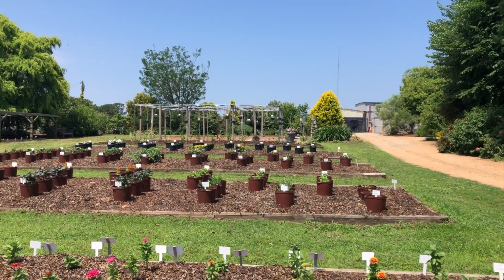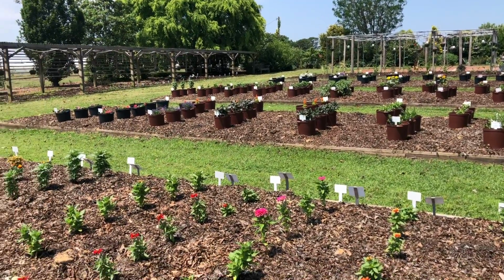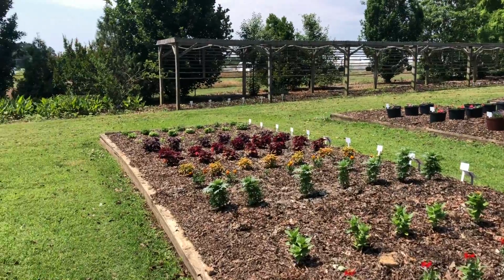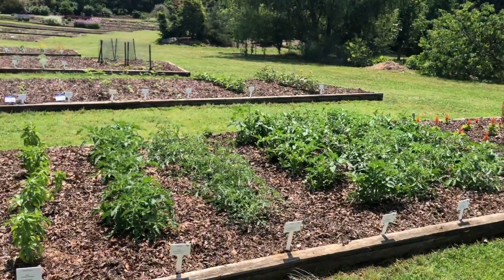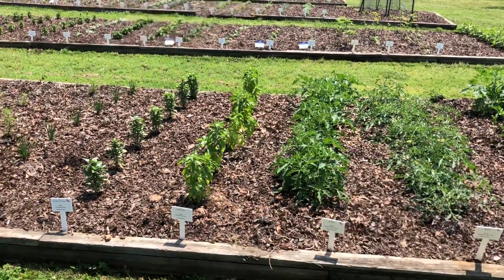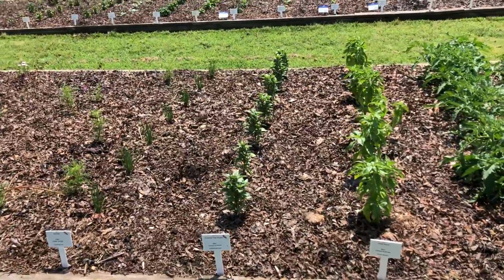Well, I'm so happy to see that the trial garden is planted. This is something that gets done yearly for testing new genetics, primarily of annual plants. And right here in front of me is an area of the All-American Selection vegetables. And I actually am trialing several of these as well, which I'm really happy about.